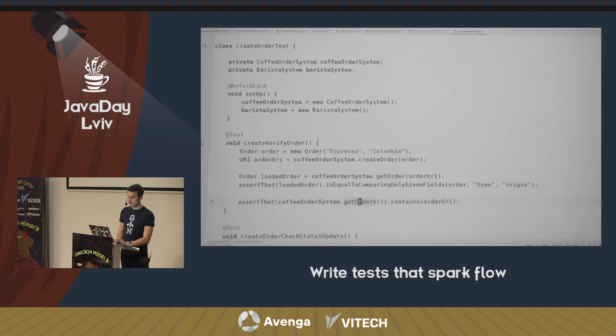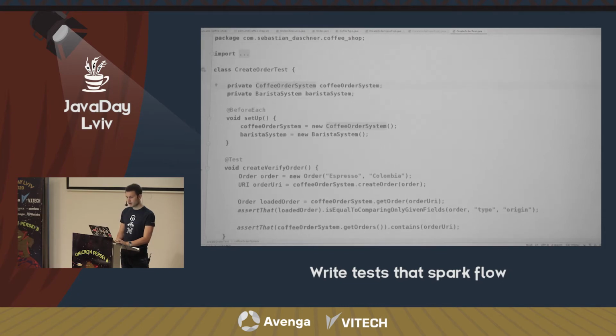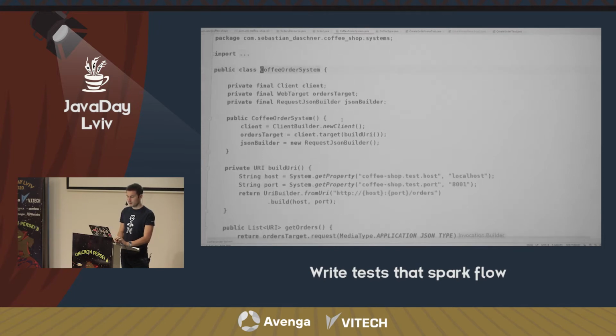And now let's have a look at this delegate. And that is super simple, plain JUnit. I'm not having any magic. It's just instantiating a class. What is this? Well, of course, that is the facade. Here is how it's going to test it.